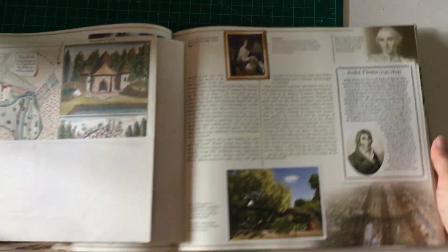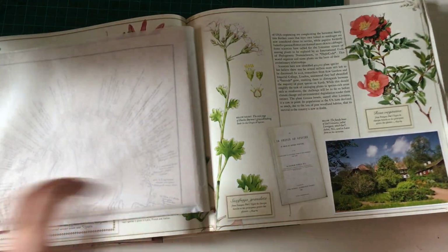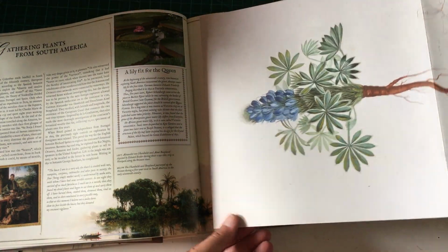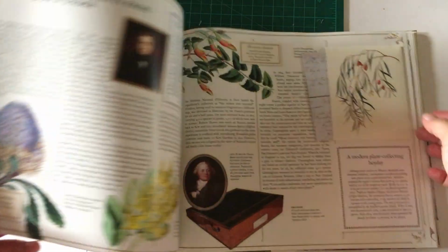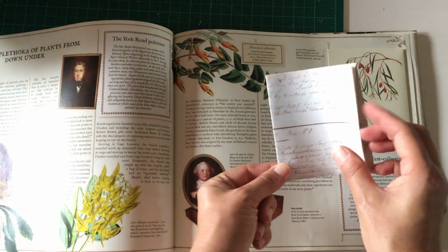I'm sorry, I don't think you can see it all, but there's some envelopes. What else do we have? Some fold-out illustrations. Beautiful pages. And little tuck spots for letters.